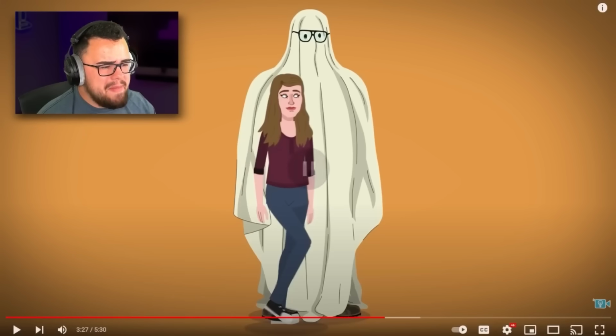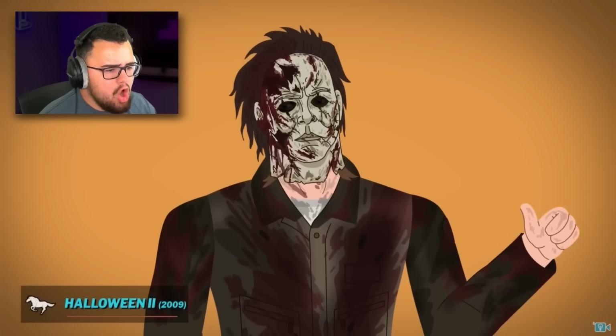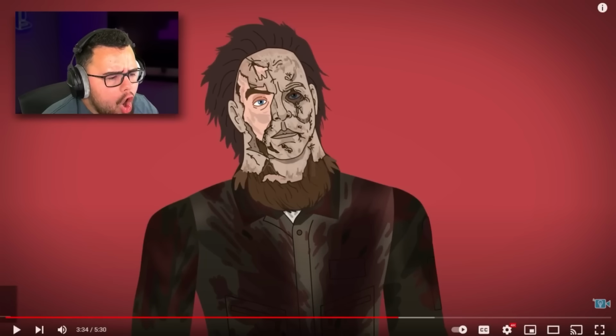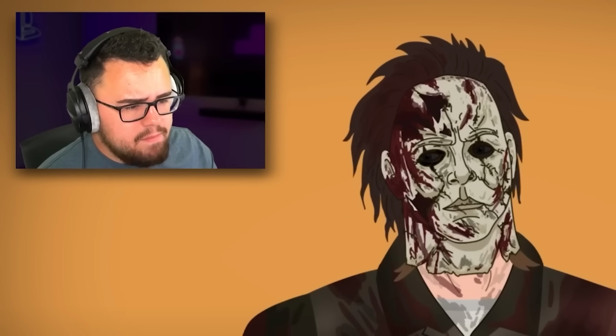He goes after... Man, that mask was scary. But is shot multiple times. Oh my gosh. But he's right as rain in the sequel. His mask deteriorates. Oh my. Ending his mayhem. But he's right as rain in the sequel. Oh my god. That may have been one of the most terrifying.